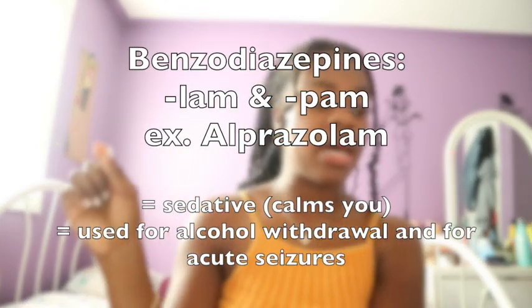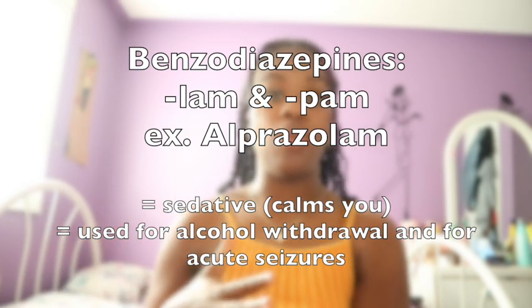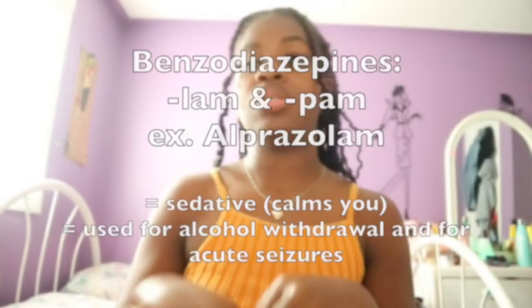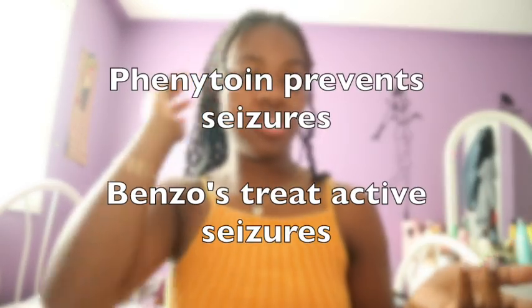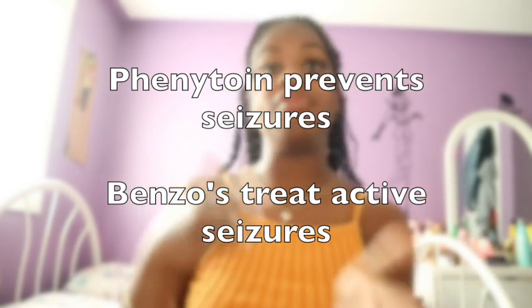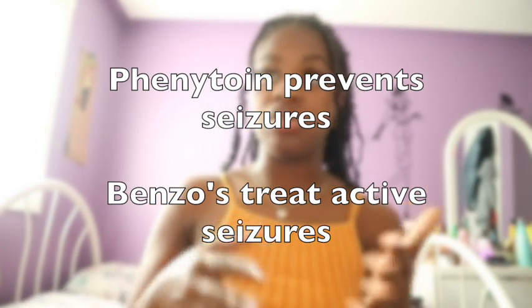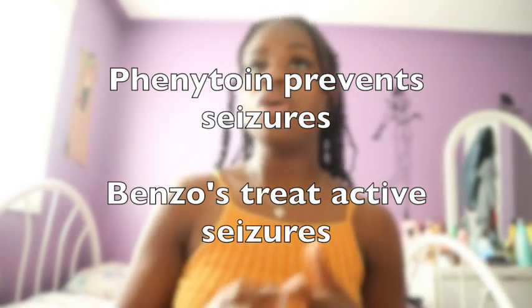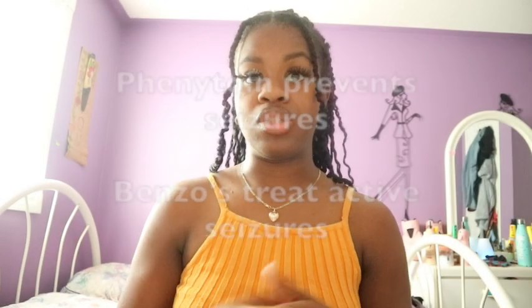So sedatives would be benzos, right? Benzodiazepines, and they usually end with lam and pam. They are typically given for active seizures, not to prevent seizures, but for active seizures, right? Things that would prevent seizures, for example, would be phenytoin, which prevents future seizures. But benzos are usually for active seizures, and they're usually given for alcohol withdrawal, which can lead to seizures, or just any regular seizure. It's because they work so quickly, right? But because they work so quickly, they're also given short term because they can be highly, highly addictive.